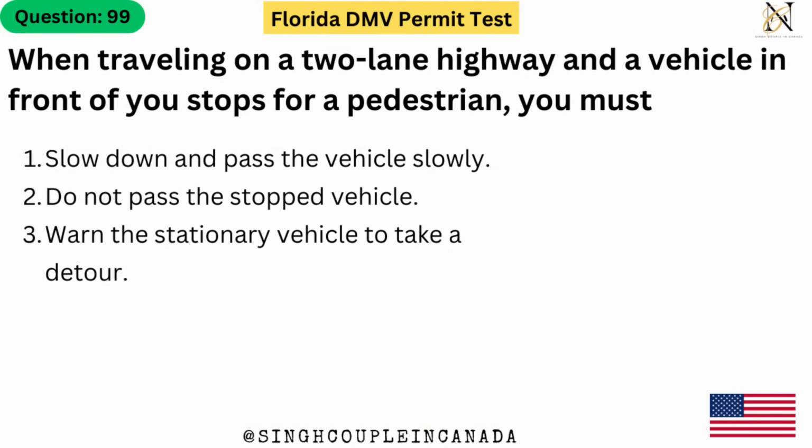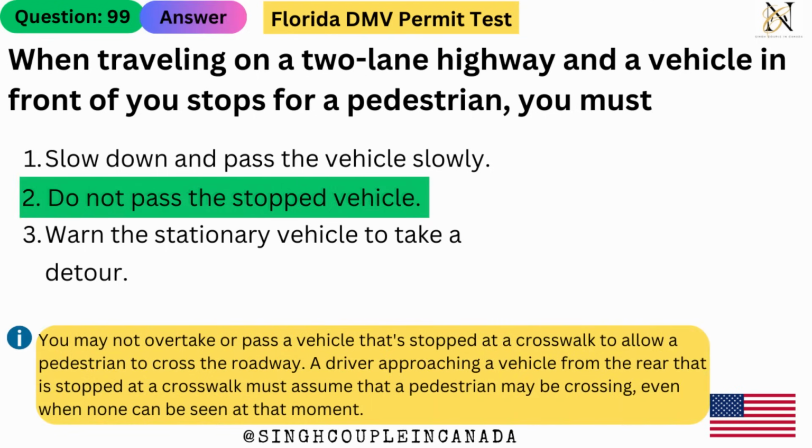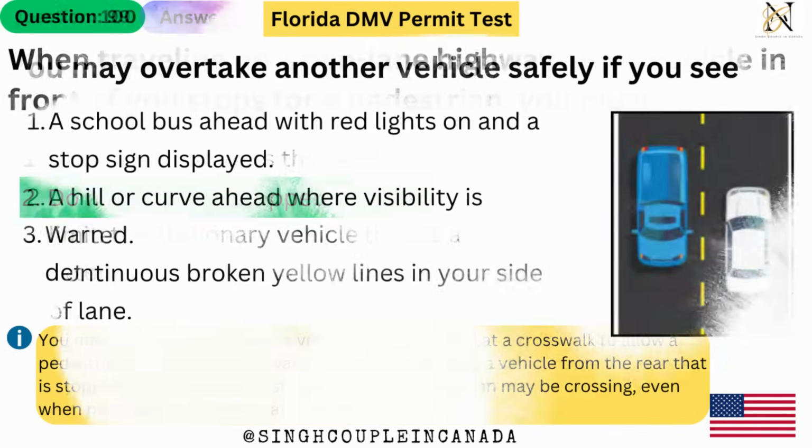When traveling on a 2-lane highway and a vehicle in front of you stops for a pedestrian, you must: 1. Slow down and pass the vehicle slowly. 2. Do not pass the stopped vehicle. 3. Warn the stationary vehicle to take a detour. The answer is 2. Do not pass the stopped vehicle. You may not overtake or pass a vehicle that stopped at a crosswalk to allow a pedestrian to cross the roadway. A driver approaching a vehicle from the rear that is stopped at a crosswalk must assume that a pedestrian may be crossing, even when none can be seen at that moment.